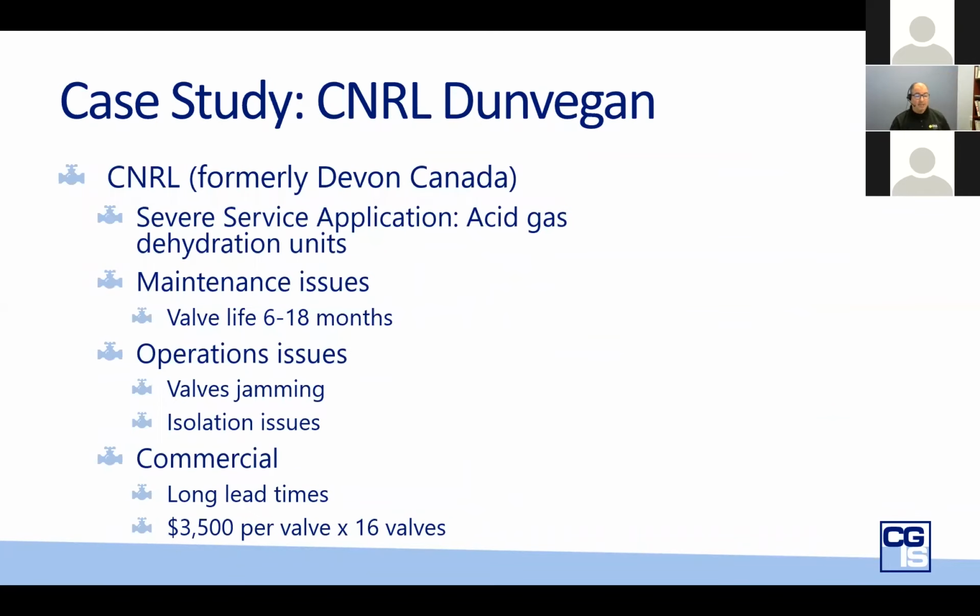CNRL Dunvegan Gas Plant in northwestern British Columbia, or sorry, Alberta. We've installed valves on their acid gas dehydration units. Again, they were experiencing the same type of issues as ConocoPhillips. Service life of 6 to 18 months. They would see leakage anywhere from 3 to 6 months, and then they would have to do maintenance annually on these valves. Again, they were running into the exact same issue of valves jamming, having isolation issues, the long lead time for parts, and the associated cost with that.